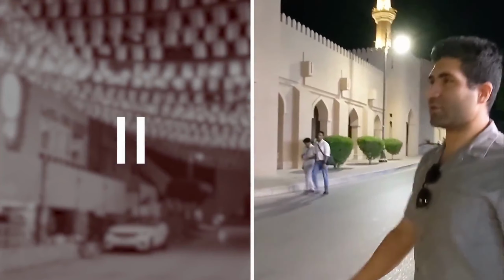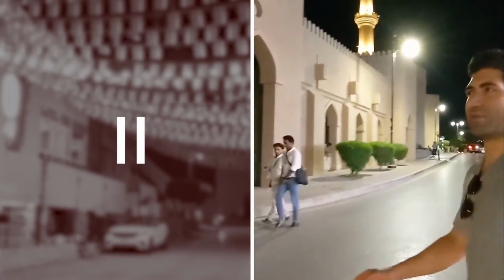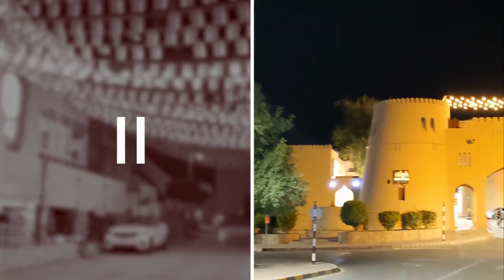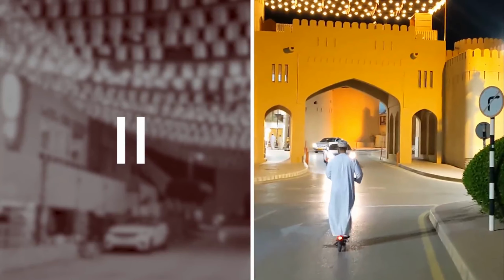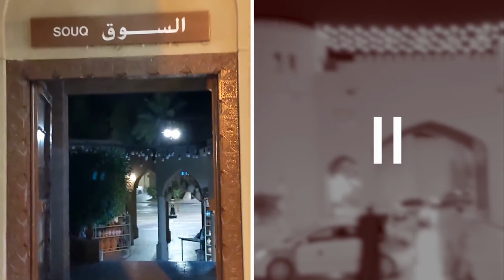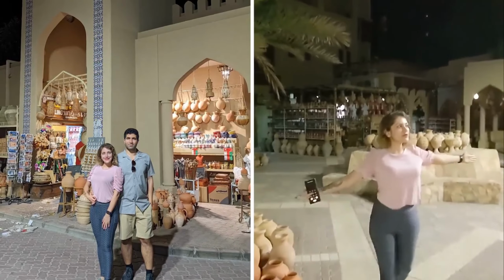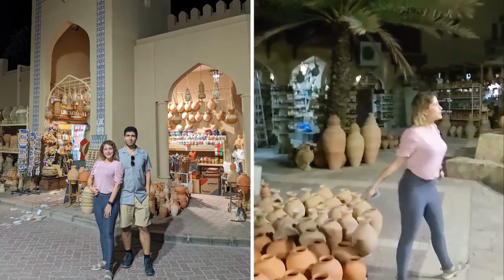We're walking in the streets of Nizwa, going towards the famous local market. Even the market gate is designed like a fort to match the theme of the town. This is the entrance of the market. Unfortunately, we couldn't make it before night, so most of the shops have already closed. But even at night, you can still walk around and embrace the feeling of being in the middle of this traditional market.